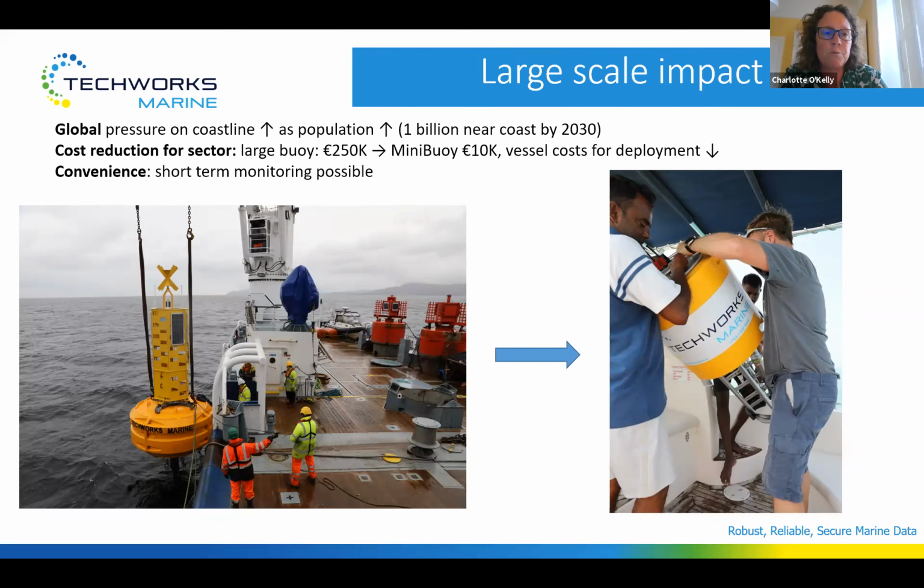That buoy platform, fully instrumented, is several hundred thousand euros. So that's part of 300,000. The mini buoy platform that you can see here on the right-hand side is much smaller. So therefore you need much smaller boats to deploy. It's for use in coastal environments, and it's not necessarily for the same long-term deployments, but it's to give you quick validation tools. And really it's about short-term monitoring.